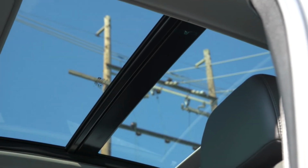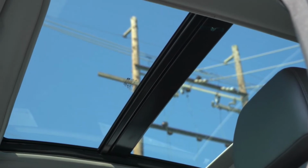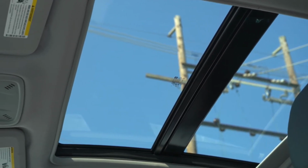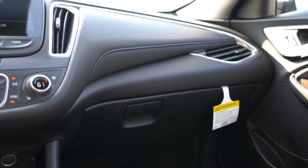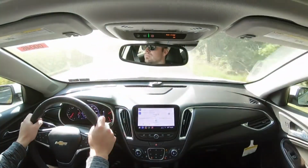Taking a look at overall interior quality, there will be a dual pane panoramic sunroof for the Premier trim level that we have today. Definitely letting in a ton of extra light. I love it. And that is available for the LT trim level as well if you wanted to go with that. Ambient lighting is going to come with the Premier trim level. We'll get garage door openers for the Premier. It is going to be optional on the LT.